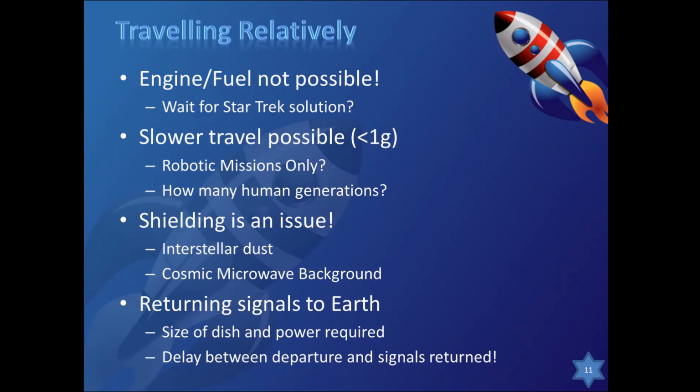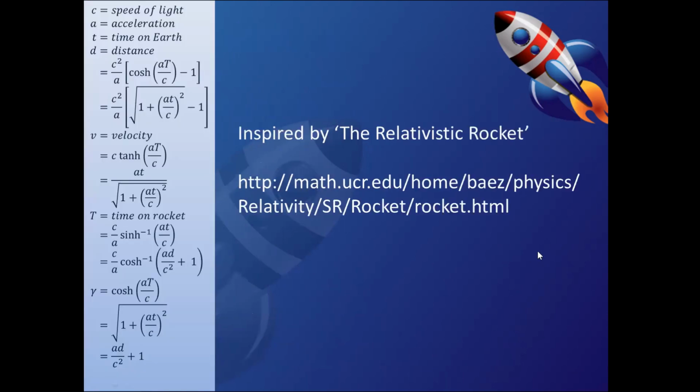You'd have to consider this as a round trip where you come back to tell people on Earth all about it. Of course, your relatives will have gone, and the institutions that you were doing this for have probably long gone. Maybe even the Earth will have gone by then. But that's a whole different talk, I think. And of course, you've also got the delay between your departure and the signals getting back to Earth. People may have well long forgotten about you by the time they receive notice.